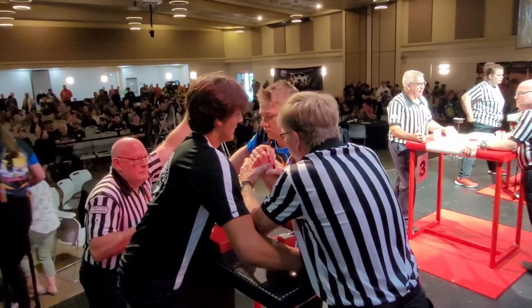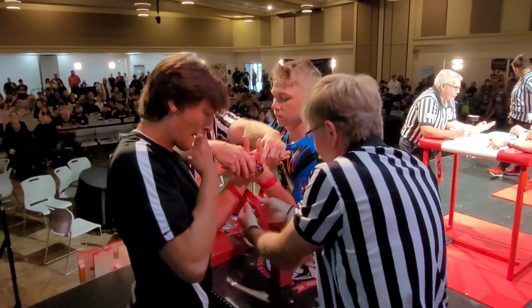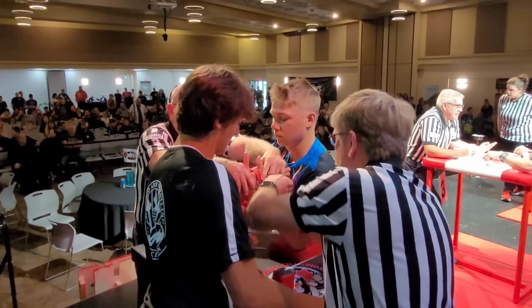Now, after setting up with them repeatedly and putting a lot of pressure in during the setups, I felt that his wrist was starting to buckle a little bit. So I knew that my low hand top roll technique was working. So I decided that in the straps, I would really stick to that as hard as I could and hope that I could crack his wrist.